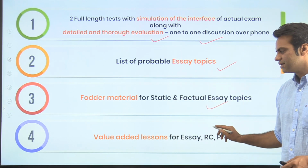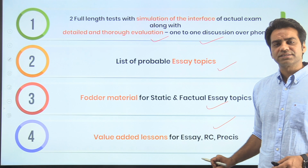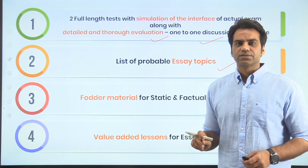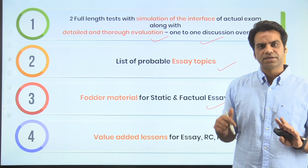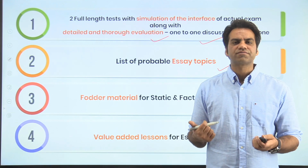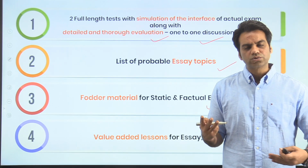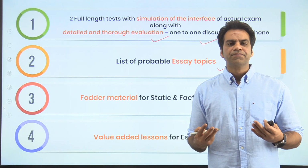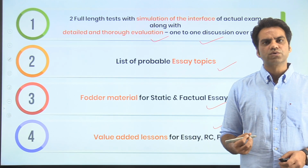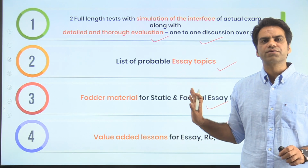And last but not the least, we are also providing you value added lessons for all the questions that you will be facing in the exam: essay writing, Precis writing, and reading comprehension writing as well. So guys, these are the 4 verticals of this batch. Number 1, 2 full-length mock tests with detailed and thorough evaluation on simulation of the paper. Second is your tentative essay topics. Third is the fodder material, so that you can start collecting your facts and data, and then video lessons to teach you the do's and don'ts of this exam, what you should be focusing on, and what mistakes not to make in this paper. Right, so these are the 4 important verticals.